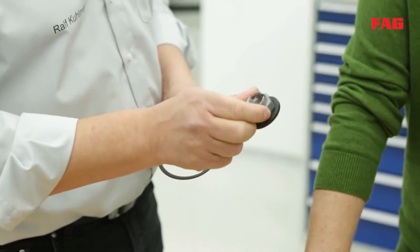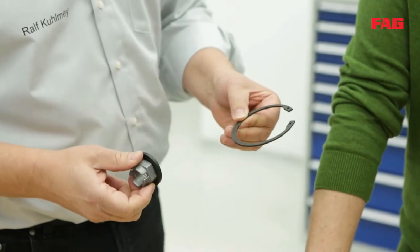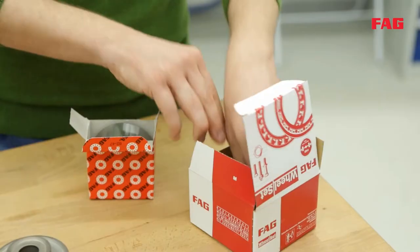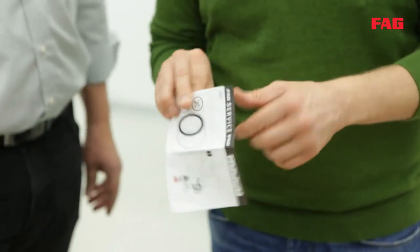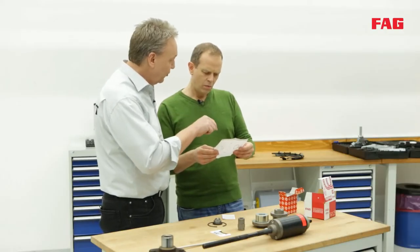Here we have the nut for the drive shaft and the circlip for the bearing, fittings for the track rod end, or the braking system could also be included if needed. And what are the notes about? That's the fitting instructions, and they are very important. In fact, this one describes exactly what I told you about the magnetic encoder. It's important to know which side the encoder is so that the bearings can be fitted the correct way round.